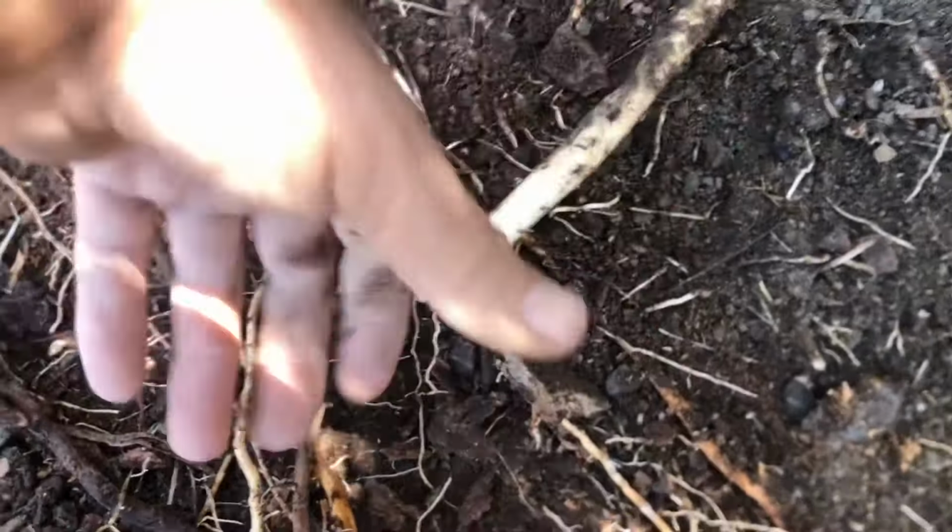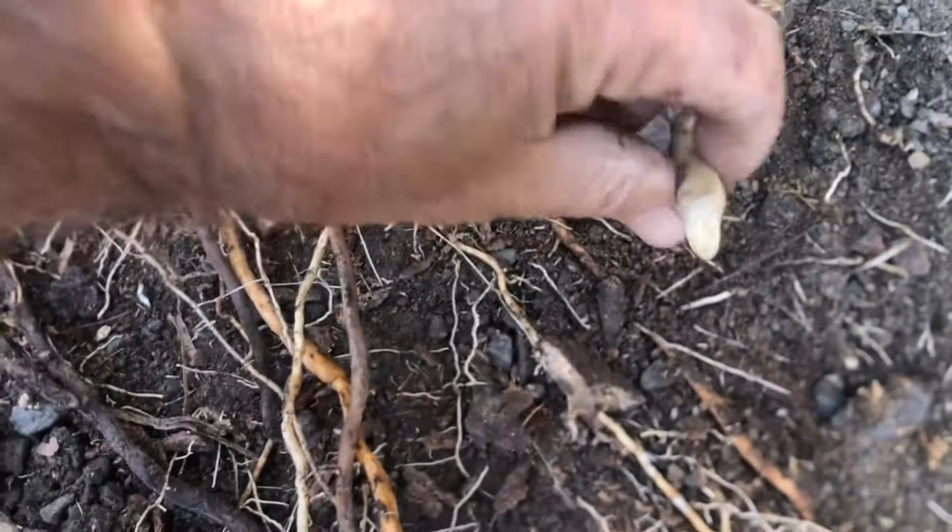Ready? I'm gonna eat it. You have to cut it off anyway. Oh, I bet it's good. I bet it's all juicy and full of water. Oh my. Oh, it's really good. No wonder the gophers love it so much.